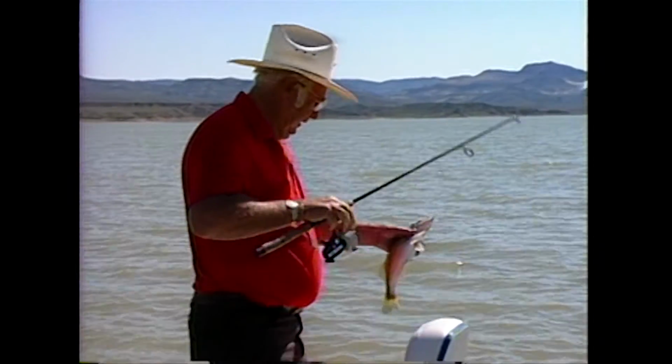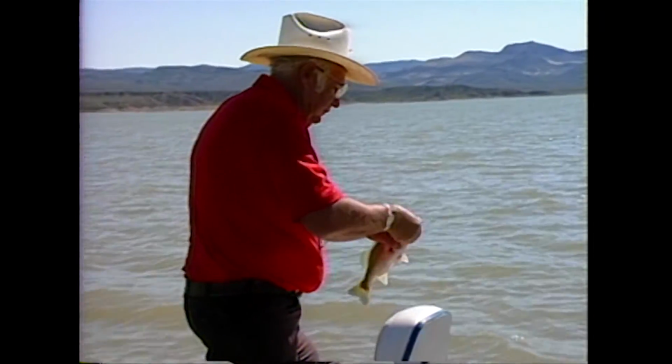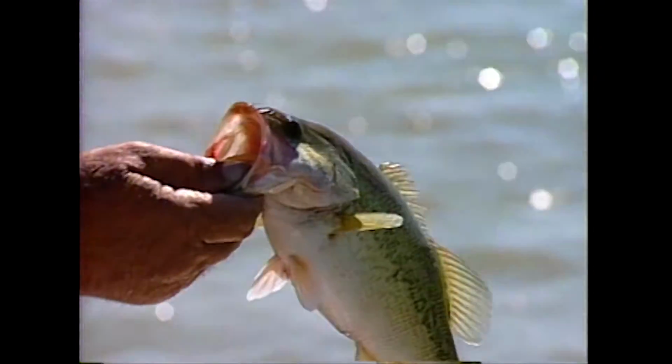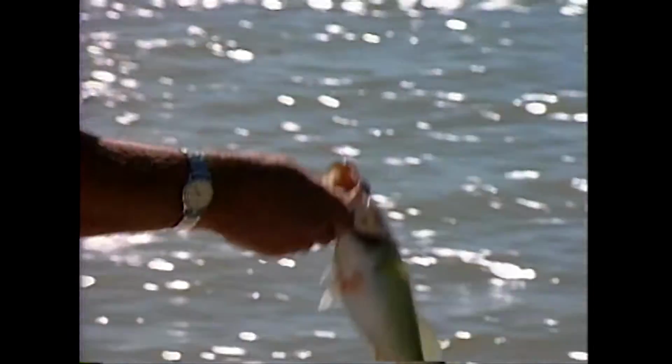You like to do it on Bassmaster, just hoist them right out of that water, except they got 20-pound test line. We got 8. And that fish, he really got some color to him there. Looks like a spotted bass, nearly, he's got so much color. Now look how fat that one is. Now there's a long skinny one, and it's got a lot more spots.